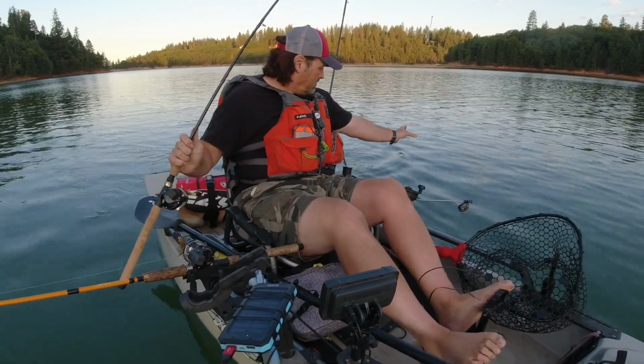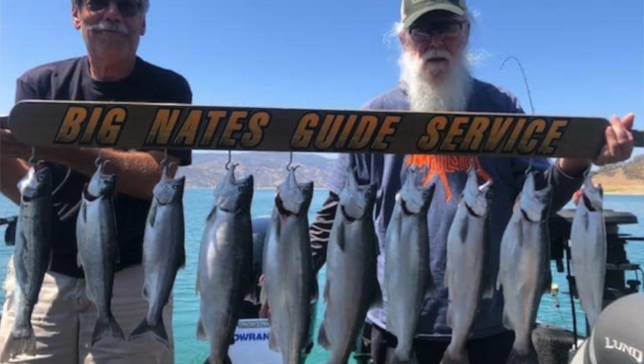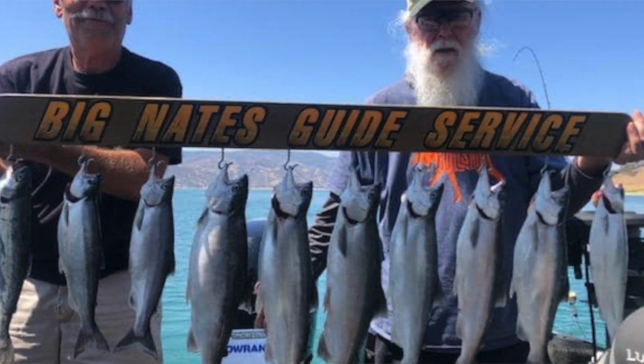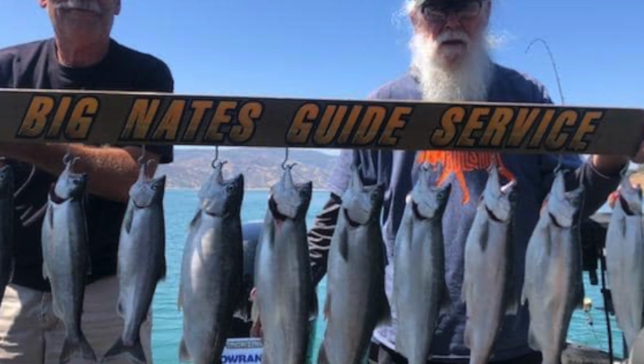Out and about in the state, Lake Berryessa is still open to fishing. It is kicking out rainbows and some very nice kokanee, but be forewarned, those kokanee are getting ready for the spawn over there. They're stacking up on structure. You've got to be able to find those fish and effectively troll that structure.